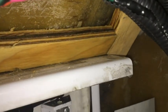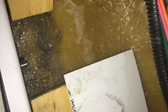And at the top, I think it's actually pretty good. I didn't see any water up here until here. And that is completely soaked. And everything going all the way down this wall, you guessed it, is completely soaked.